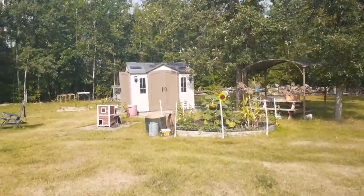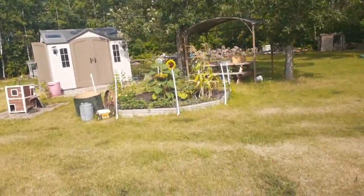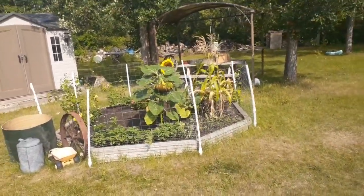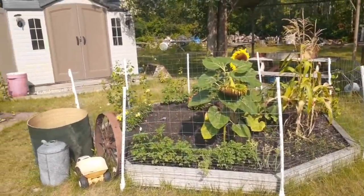Bush, plant, flower. I'm having a day, okay? I've been up for like 16 hours. So I'm tired. So we're just going to deal with it.